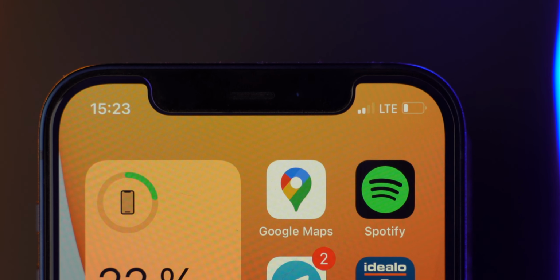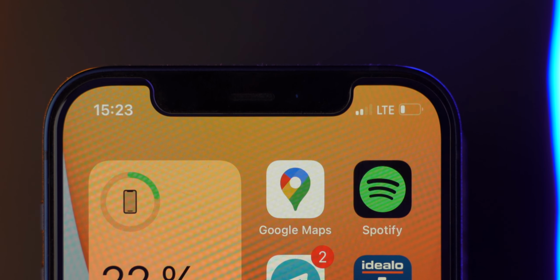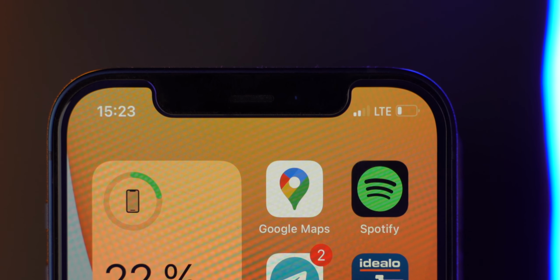I've not actually used 5G on my phone yet because my plan just doesn't support it yet. Other tests have shown that it's mainly limited by the coverage, so I can't really comment on that much. I personally don't really care that it has 5G, but you probably want to keep your iPhone 12 for a long time, so it's good that it has it.